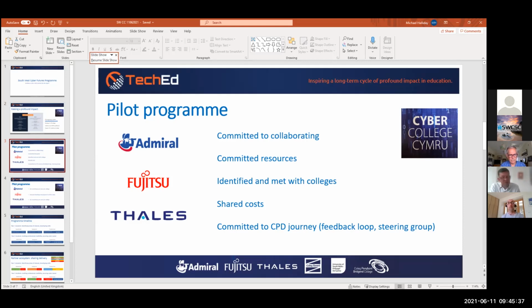Collectively, we all identified and met with the colleges we wanted to work with. They've all shared the costs of the program delivery. And really importantly, they all committed to going on a CPD journey, because the biggest skills gap from an educator's perspective is that industry find it very hard to engage effectively with young people in a way that resonates.